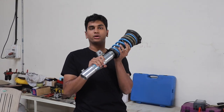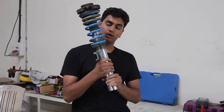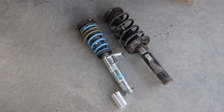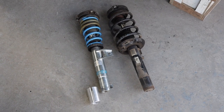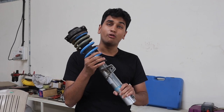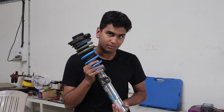So this is one of the coilovers that we're fitting onto the Laura. It's a Bilstein B14 coilover, and I know it's looking a little dirty right now, but it's a completely refurbished coilover, so it's going to work just like a new one. And it's actually off of Niranjan's old VW Jetta, so it's going to be in great shape nonetheless.